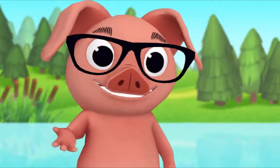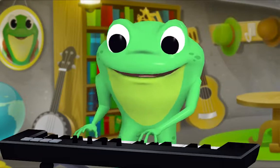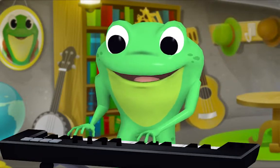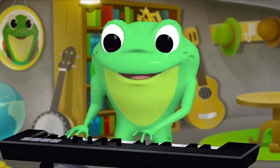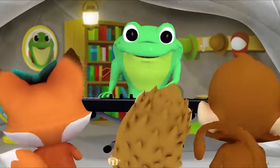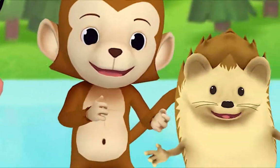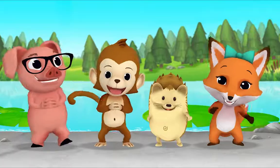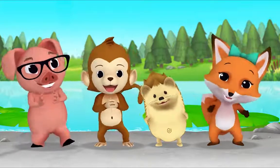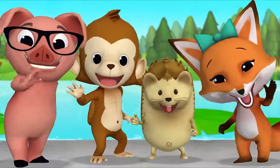Our special friend wants to play, too. Okay, this time, sing all our friends want to play. Ready? Rain, rain, go away. Come again some other day. All our friends want to play. Rain, rain, go away. That was wonderful. Thank you, Mr. Frog.